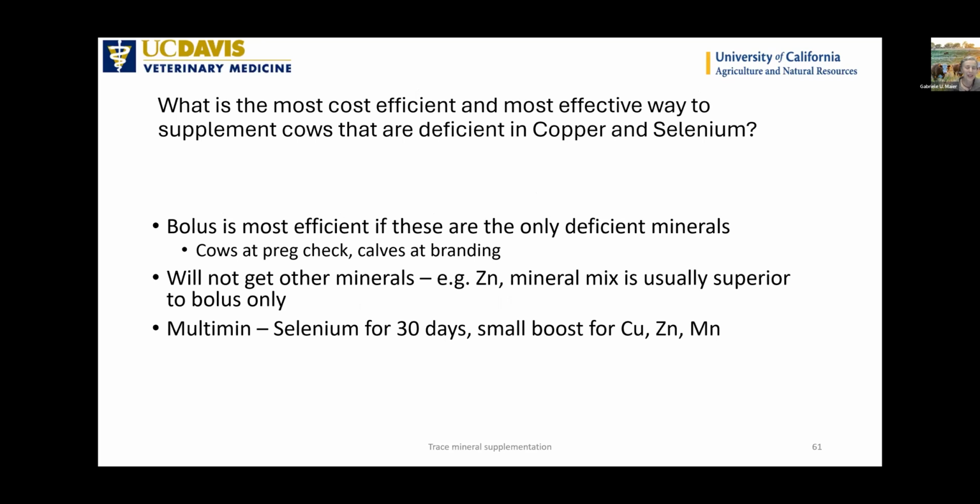Very good. Thank you. All right. What is the most cost efficient and most effective way to supplement cows that are deficient in copper and selenium? I think we kind of answered that, I hope. So bolus is efficient, as you saw with the selenium bolus. It did provide the most efficient supplementation. Remember that diagram where they stayed at the highest level of selenium. However, again, you're not going to get anything else in them, right? So you don't get any of the other minerals in, zinc for example. So it's usually better to give a mineral mix unless you know that this is the only thing that you are deficient of.